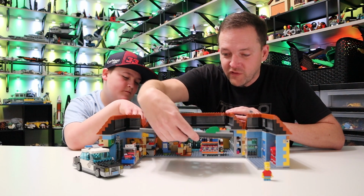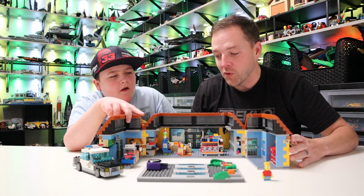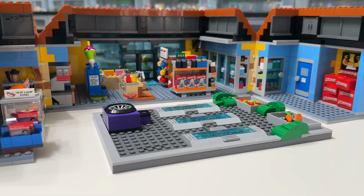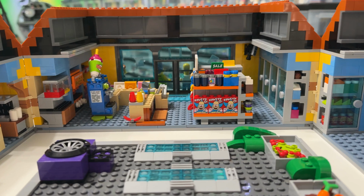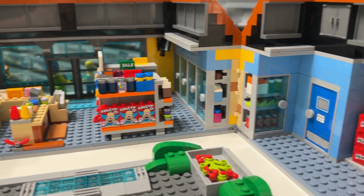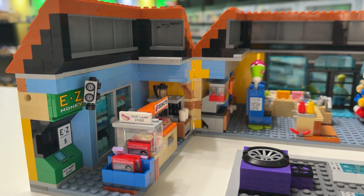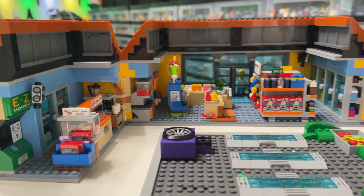The roof also slides out, exposing the beauty of the Kwik-E-Mart. The interior is so full of detail. You've got so much going on. You've got a couple of little stands here with products available for sale. You've got a donut rack, a hot dog rack, a squishy machine. Over here, you've got Buzz Cola for sale. You've got all kinds of stuff tucked away in the coolers over here. You've got power sauce boxes.